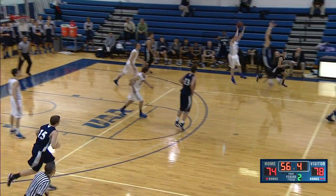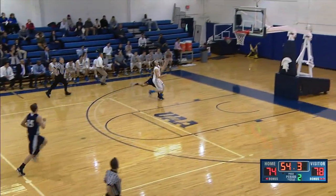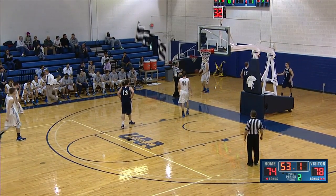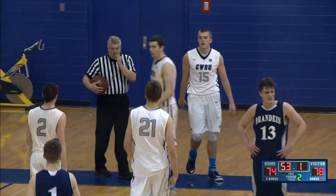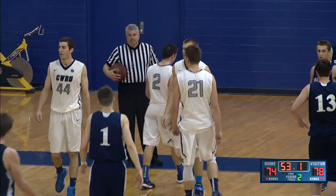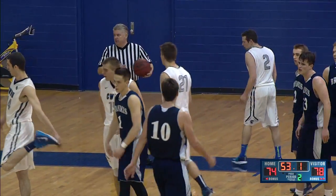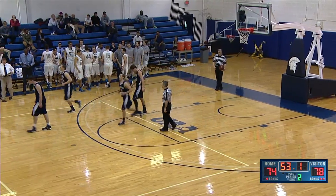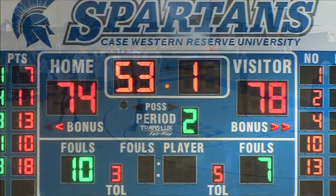Six seconds to shoot. Holman with a steal. Pass ahead to David Black. Can they get to it? Boy, Colby Smith did a great job of hustling down the floor, sprinting down the floor, and saving that possession for Brandeis. Otherwise, David Black gets a layup, and it's a 2-point game. Now Case is going to have to work for it. Timeout on the floor. 53 seconds left. We'll take 1-2. We'll be back.